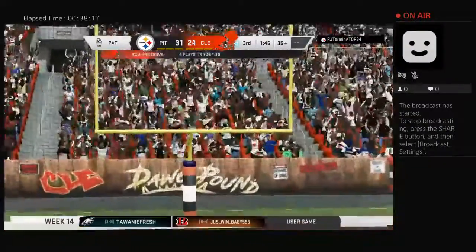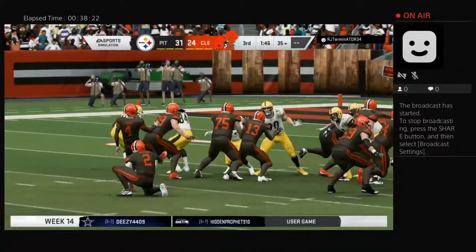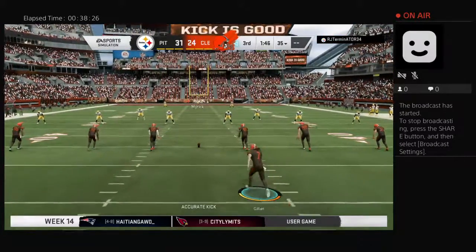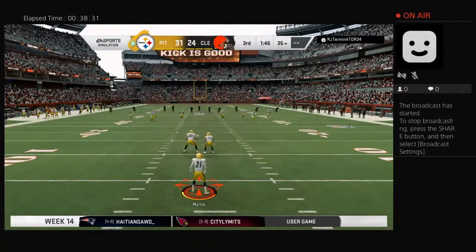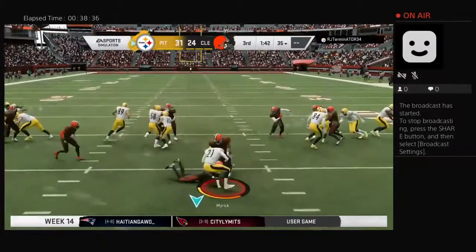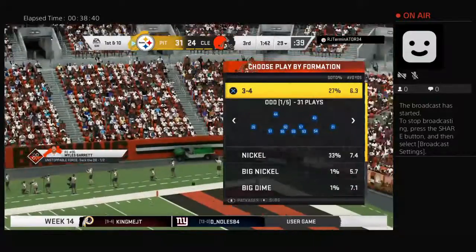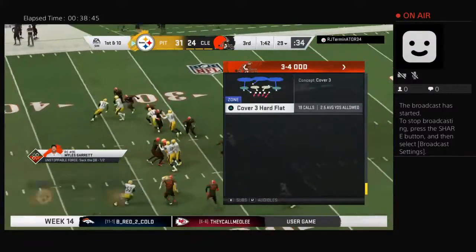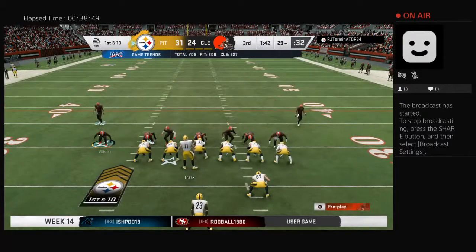Extra point by Seibert, up and good. And that'll cut the lead down to a touchdown. This game back within a touchdown now as the kickoff's away. This one fielded at the 5. And a good return as he'll be stopped just shy of the 30-yard line. First and 10 at their own 29-yard line. The Steeler offense here about ready for their next drive.